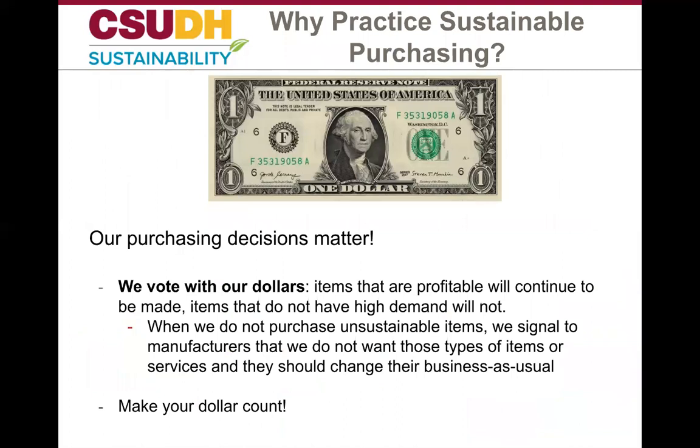So why practice sustainable purchasing? Our purchasing decisions are so very important. Our dollar equals a vote. If we purchase items that are ethically sourced, that follow a sustainable business model, that benefit society, that pay fair wages to the hardworking individuals that contribute to our society, we are encouraging that type of business model to continue.